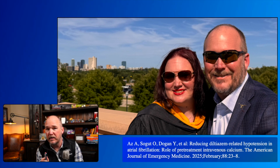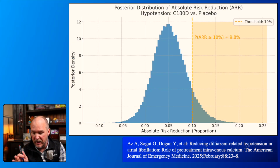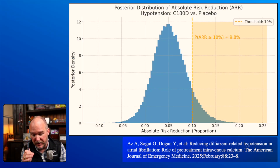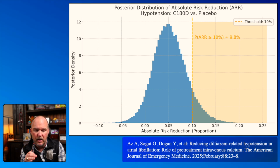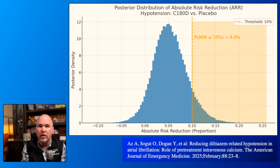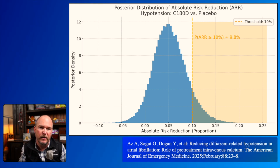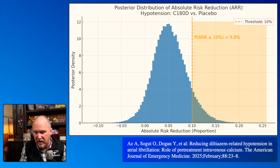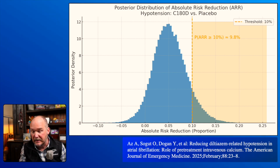So now back to the models. After getting both models sorted out, turns out they had some methodologic differences. They weren't solving the problem the same way. Had to get them back on the same page. But once we did that, they agreed that there was between a 10 and 12% posterior probability of achieving the MCID given the results of this trial.